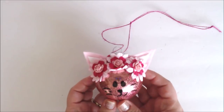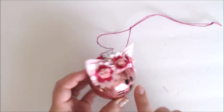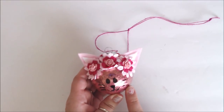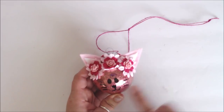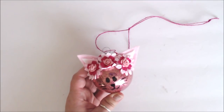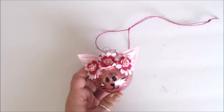All right, I had to throw in one of my Christmas ornaments, and I'm just in love with these little glitter balls. It is a Dollar Tree plastic ornament ball that we fill with glitter, and then I turned it into a little kitty cat, which I think is just so much fun. So it's got little felt ears, little hats, and then just a little kitty cat face that I put on with my Sharpie. Actually, this was with the style file, or it could be any kind of alcohol-based marker.